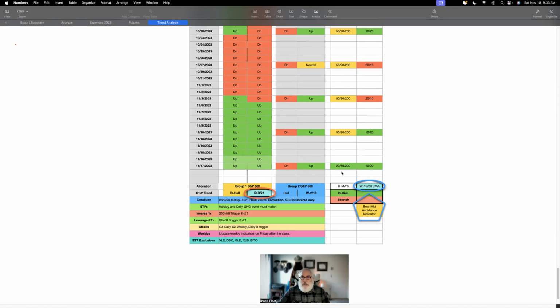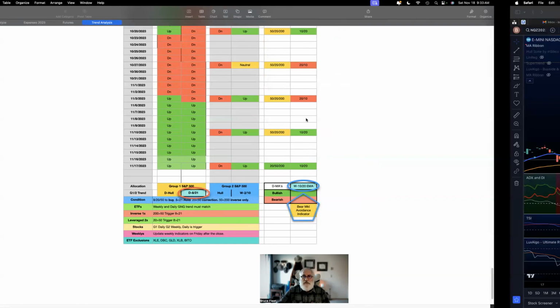On the daily MAs, we've gone from a cautious situation where the 50 was above the 20 to back to a fully bullish situation. The 20 is over the 50. I'll show you that. And probably the most important indicator on here is the 10 over the 20 on the weekly, because that's my primary bear market avoidance indicator. So a couple of changes, but I'll show you some of these things on the charts.